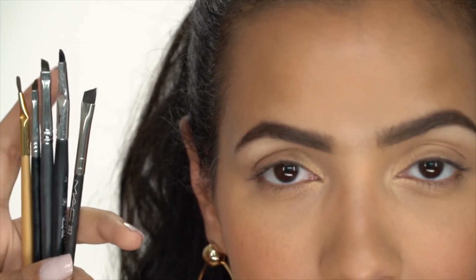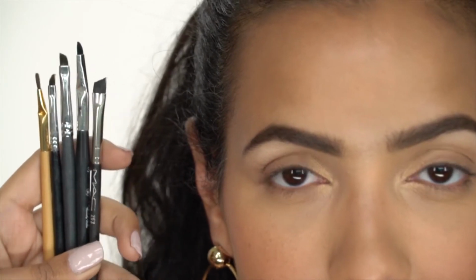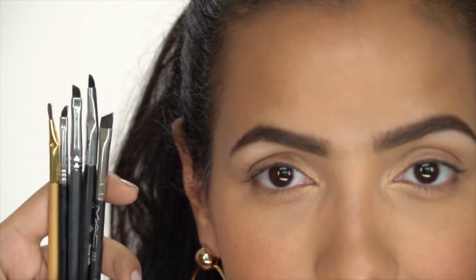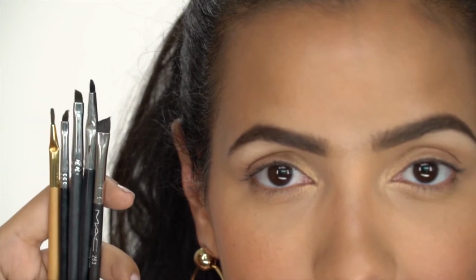I actually do have way more eyeliner brushes than these, but I've narrowed it down to my top 5 to make it easier for you to choose which one you want out of these, or if you want a couple of them. They're fairly inexpensive, and none of these are too pricey, especially the Morphe ones.